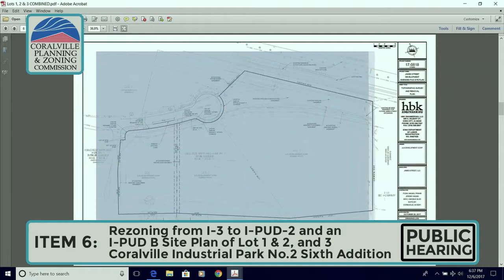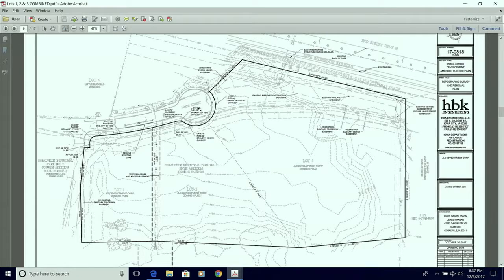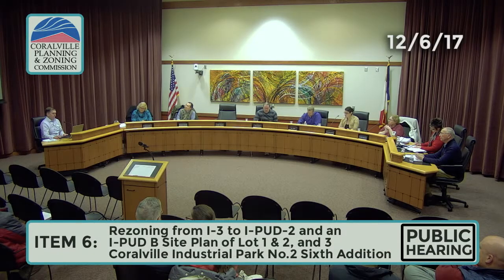Jim, is there anything? Now, this rezoning and this PUD that we'll be looking at is located at the east end of James Street off of the cul-de-sac, where James Street ends on the east end. We're rezoning lots number 1 and number 2 from I2 to IPUD2. Lot number 3, the furthest lot to the west, we've already rezoned to an IPUD, and we've already approved a development scheme for that lot. So what we're doing now is they have submitted a rezoning for the final 2 lots, and then we'll be looking at the IPUDB site plan as well. So the rezoning is just I2 industrial to IPUD. Okay, further discussion? Okay, we'll vote on the approval of rezoning. All in favor, say aye. Aye. Opposed? Okay, motion carries unanimously.